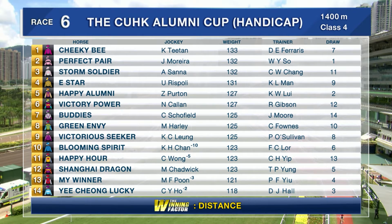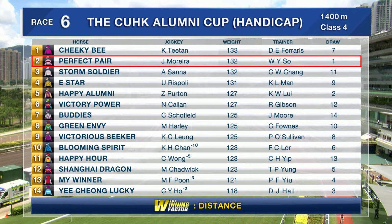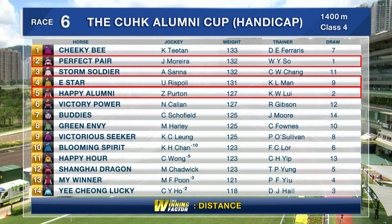Now let's take a look down the field for this Class 4, and the runners of interest here are the last start winners Perfect Pair and E-Star, Zach Purton's mount, Happy Alumni, stepping up to what looks a more suitable distance, and then down to the foot of the weights is My Winner, coming back in distance after a steady diet of mile events.